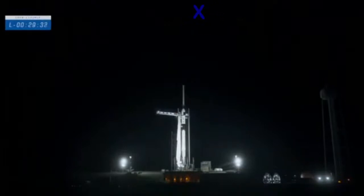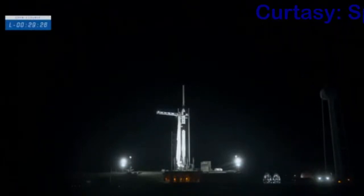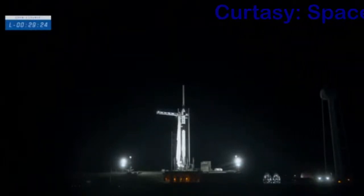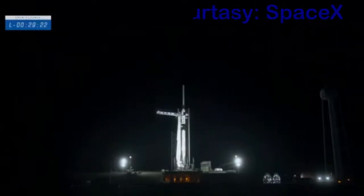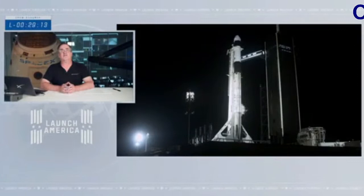Now, as a reminder, today we have an instantaneous launch window. So at this point, if we hear a hold for any reason, we'll have to stand down and target our backup launch opportunity coming in 3 days. So right now, let's turn it back over to Jesse and Gary for an overview of events that are going to happen after the liftoff of Falcon 9.